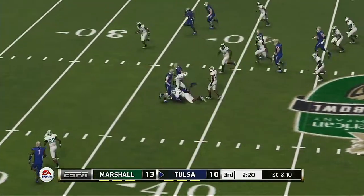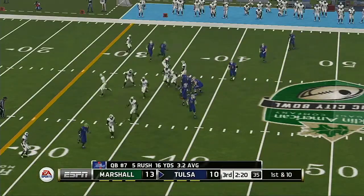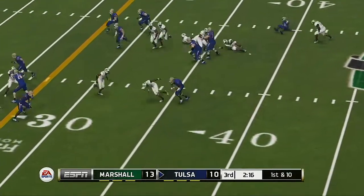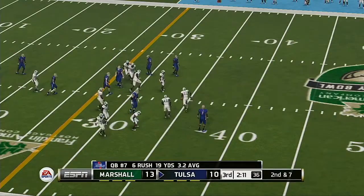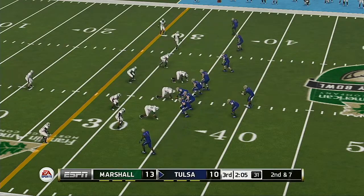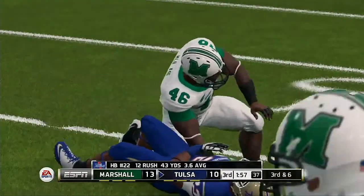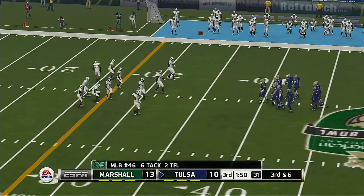He might have a chance. He gets out to about the 37-yard line. Makes it out to about the 34-yard line. He makes it out to maybe the 33-yard line. Here's play number 10 on the drive.